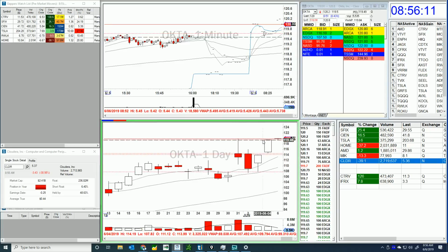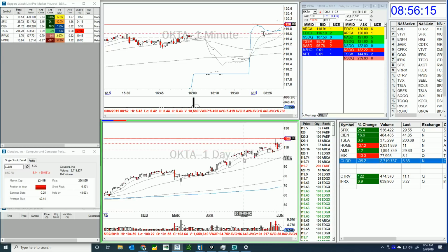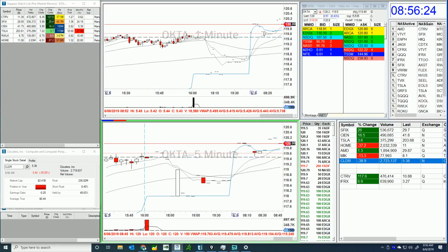I see what you're looking at is a possible break. It had a good day yesterday, so it looks good. It's at an all-time high. It looks good for wanting to go higher here, but again for the morning, this could be a good one to watch later on mid-morning. But right now, it doesn't have great volume.